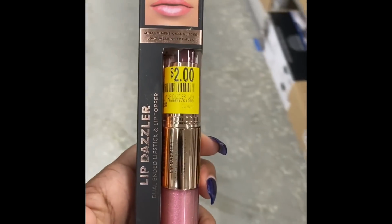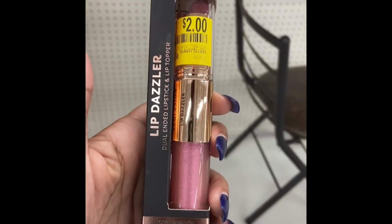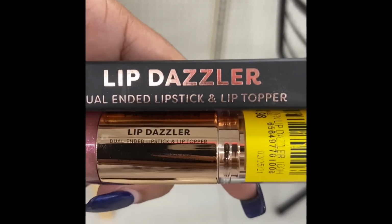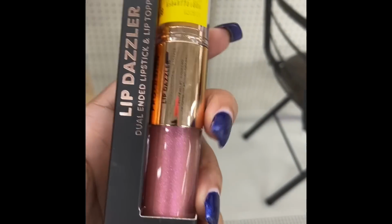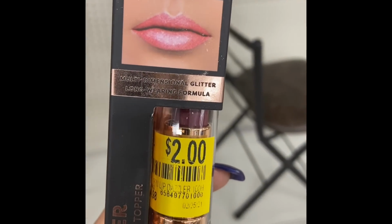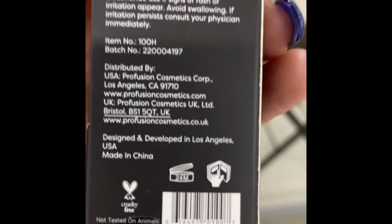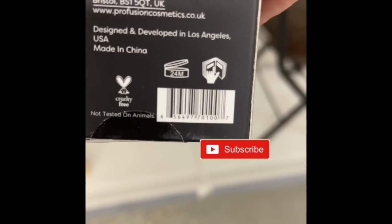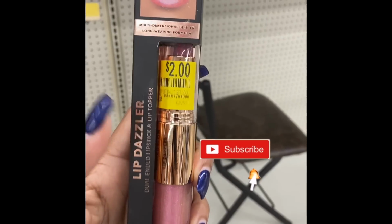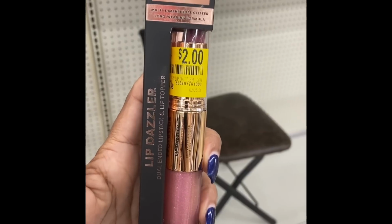All right, look what I found, you guys. I'm walking over here. Manny's going back over to the clearance. But this is a lip dazzler. And it's a dual-ended lipstick and lip topper. I don't wear much makeup, but this thing looks huge. So there's the name. You guys can see the price of $2. Here is the small. Ooh, I hope you guys can read that UPC. All right, and it's only $2. I only seen this color, but you cannot beat this for $2.